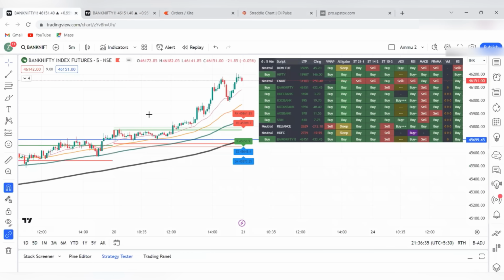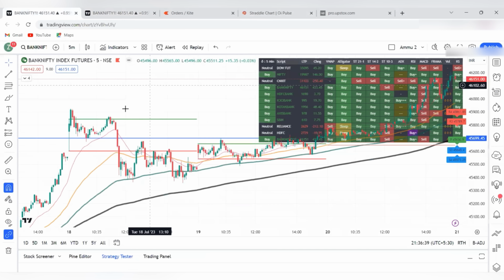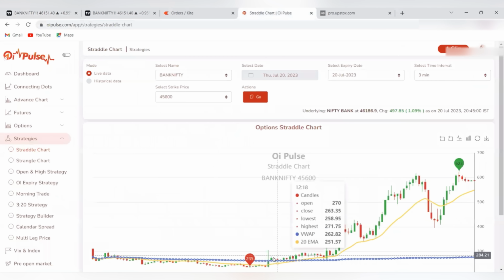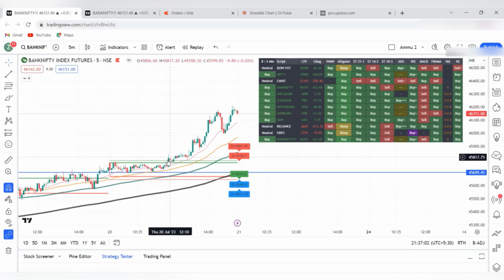But what's the difference? Last time when I explained that video, it was a straddle breakout, but there was a down move, so we needed to look at the put. Now there's a straddle breakout and it is an up move. Straddle means selling call and put. So straddle breakout means one of the legs is going to move faster. It could be either call or put. Looking at this, you won't understand that, so how will you understand? Looking at the chart, you need to understand that it is the call side.